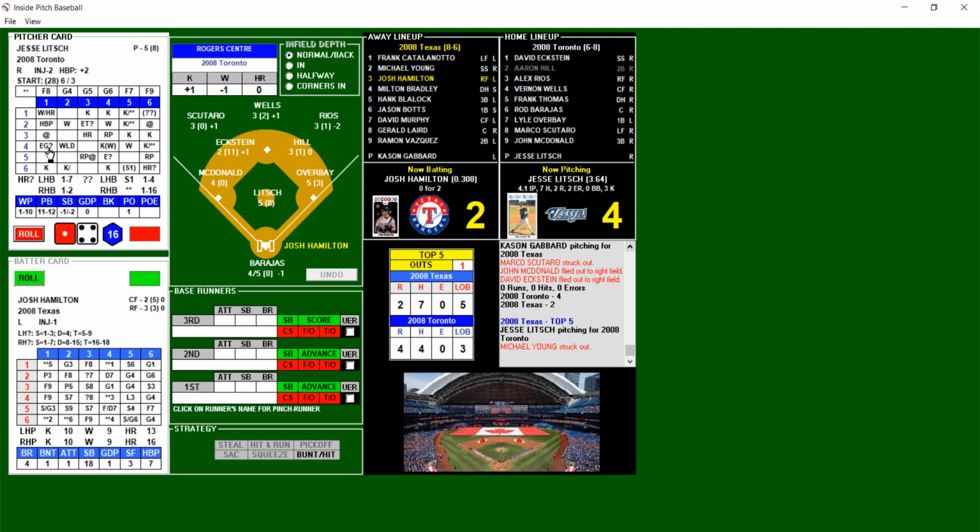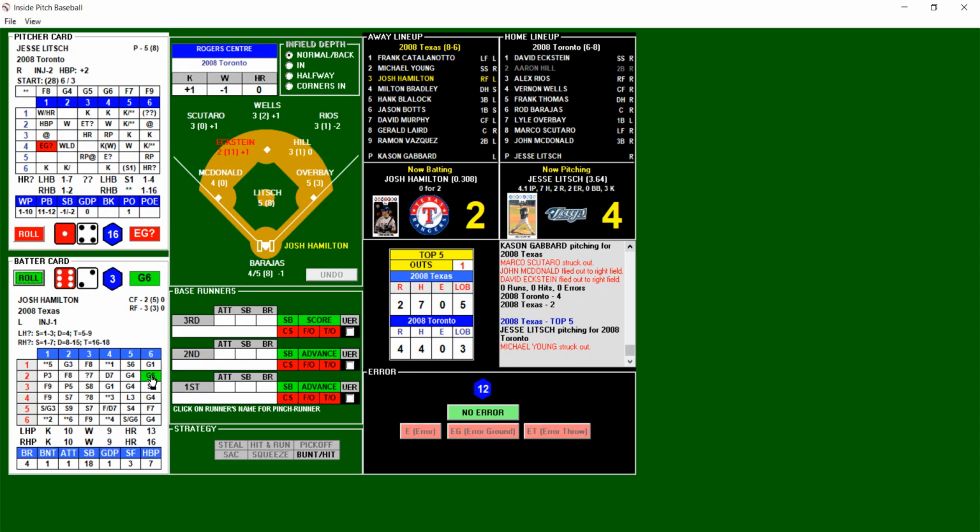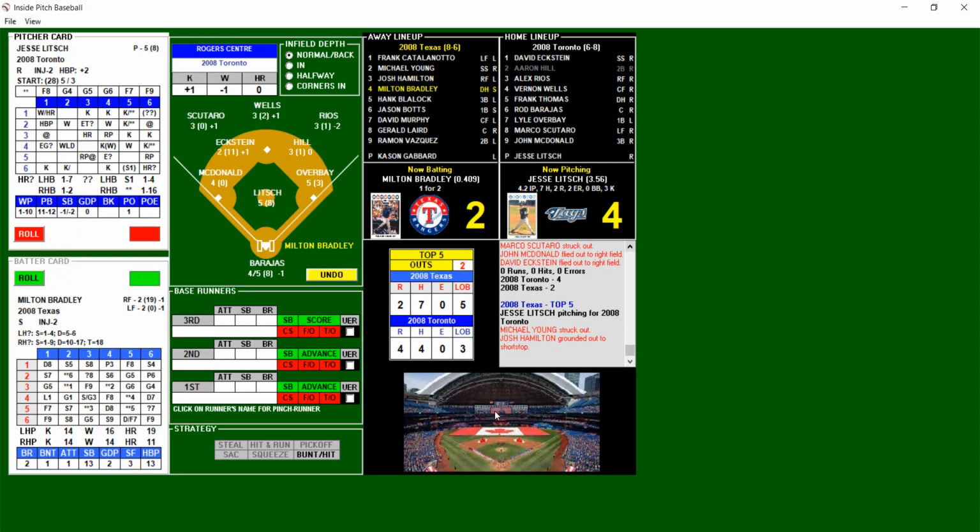1-4, column 1, row 4, possible error on a ground ball. 6-2, column 6, row 2, ground ball to Eckstein. Eckstein's error range is on a 1 to 11. That is a 12. There's no error there, and that'll be 2 away. So he'll make the catch, throw it over to Overbay for the out. Milton Bradley up. Bradley is 1 for 2, and here is the pitch.